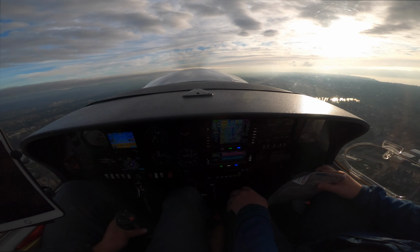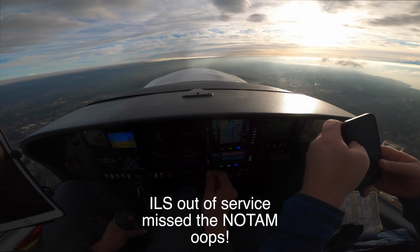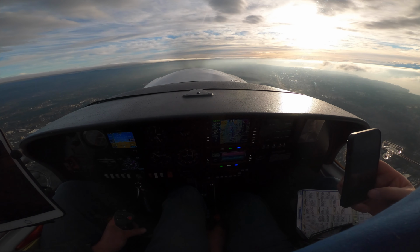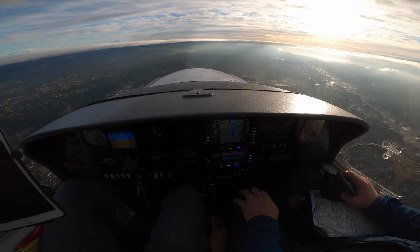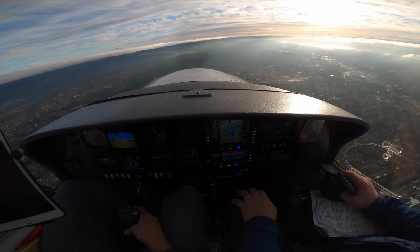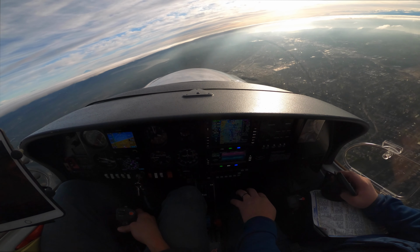3 Delta Sierra, Roger. 3 Delta Sierra. 3 Delta Sierra, Roger, expect RNAV runway 20 at Bremerton. 3 Delta Sierra. 3 Delta Sierra, turn right, heading 240, vectors. You're cleared to the Bremerton Airport via that heading. Okay, right 240, cleared vectors to Bremerton, Diamond 3 Delta Sierra.